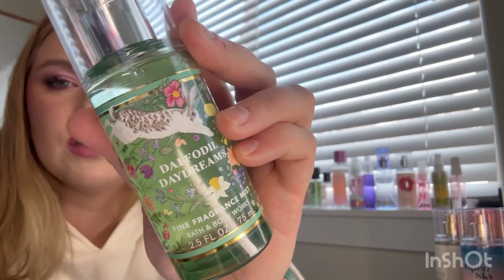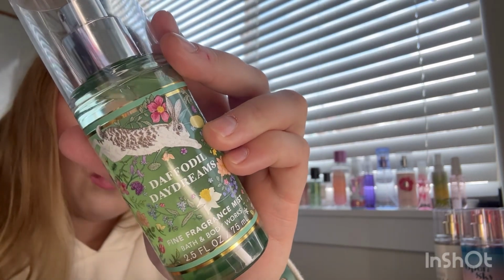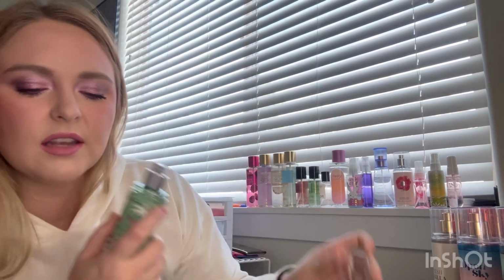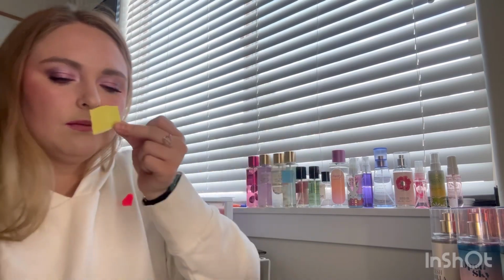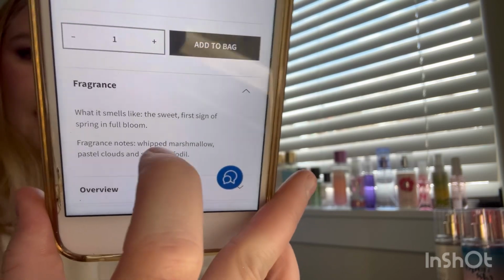Okay, next we have Daffodil Dreams. This was another one of their releases for Easter and springtime. Daffodil Daydreams only came in this small size. And it is whipped marshmallow, pastel clouds, and sweet daffodil. Here's the notes. I found it on Bath & Body Works. It's down here.